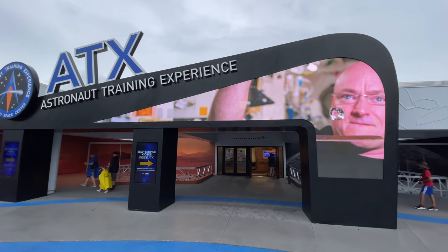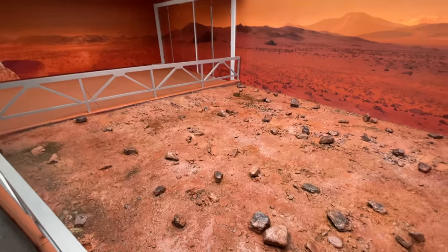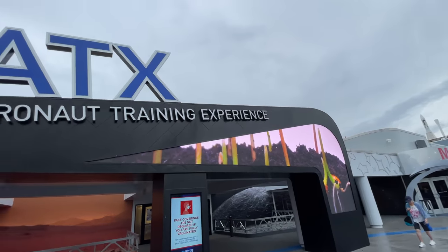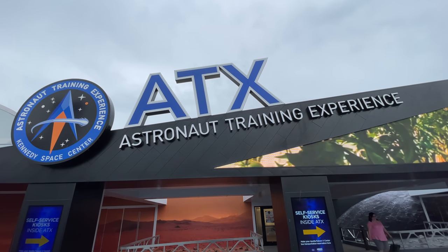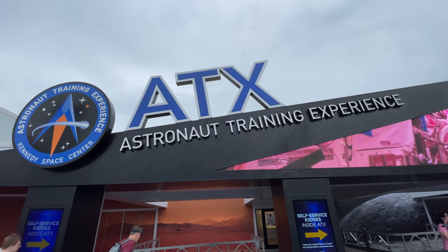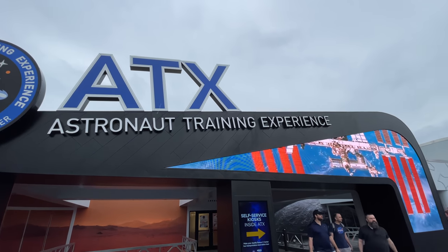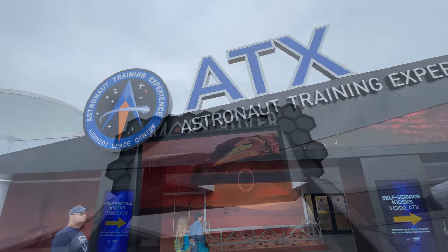Astronaut training experience. Space rocks. The Mars edition. So just so you should know, the astronaut training experience is an upcharge and it runs about like $170 or so. Jess and I did this when it was in beta and soft opening and they did like some free demos. You can check out that video up above.